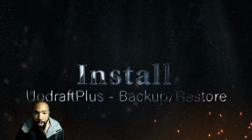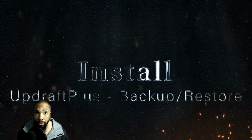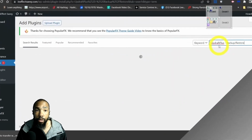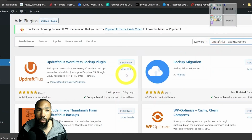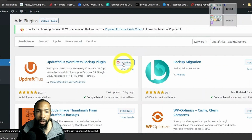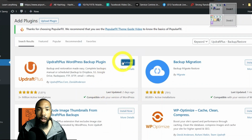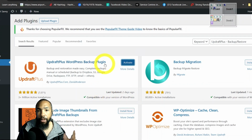And we are logged in on the new host. We're going to install Updraft Plus, Backup and Restore so that we are able to actually restore what we have downloaded from the old host. So it's going to sound like a little déjà vu there. All right, once it's installed, same thing, click Activate.